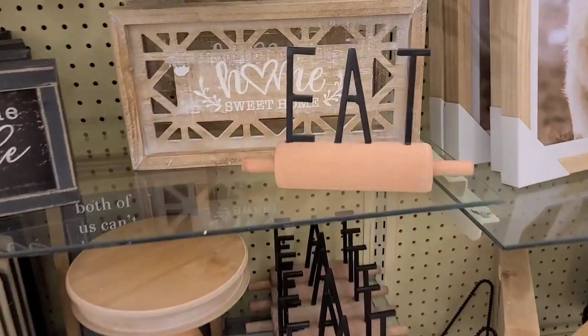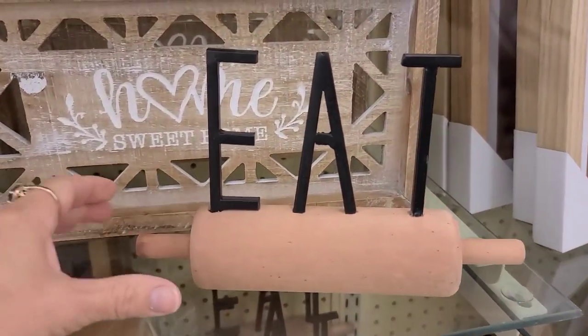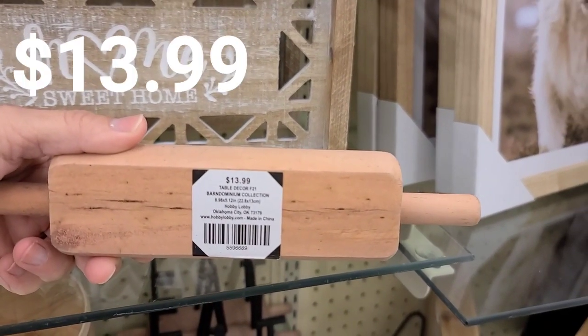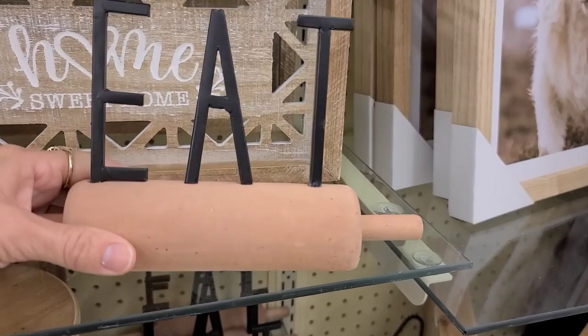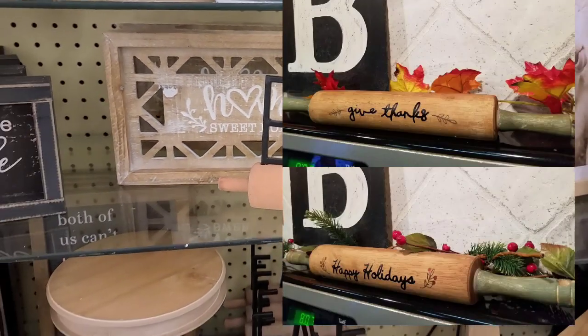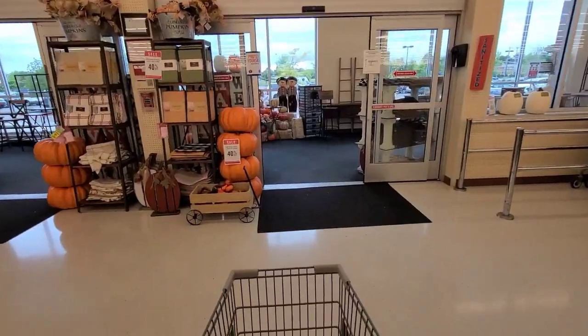I love this. I actually had this idea a few years ago where I took rolling pins and I cut the bottom off on my table saw to create a flat surface. And then on one side I put Happy Holidays, and on the other side I put Give Thanks. And they were so cute. They sold so well.